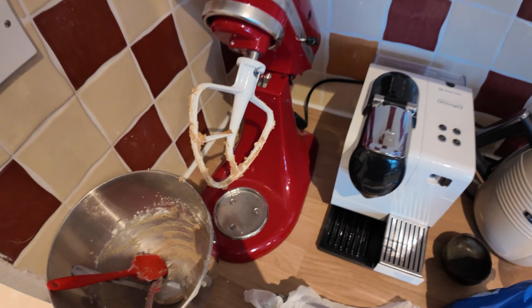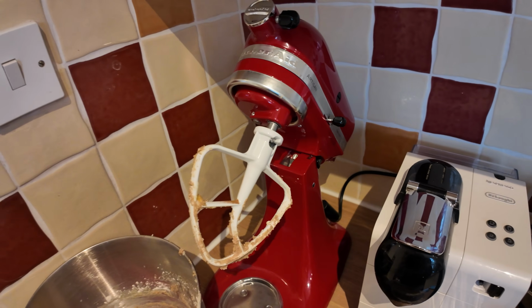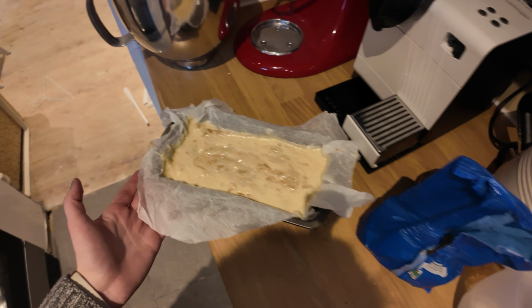But I used my KitchenAid for the first time, and it's so easy. I kind of know how to use one because my mum had one growing up. I guess they are really easy to use, but yeah, that is so fun. So we'll see how this cake turns out.